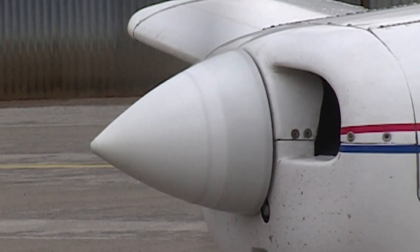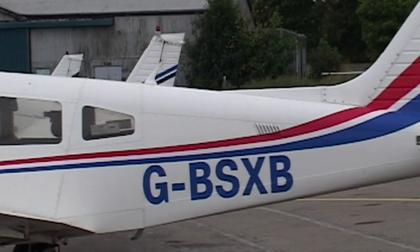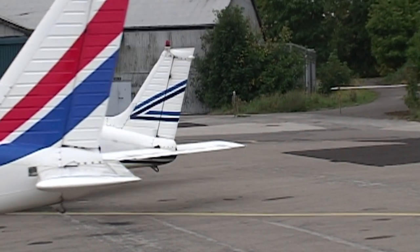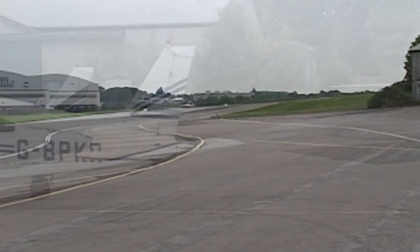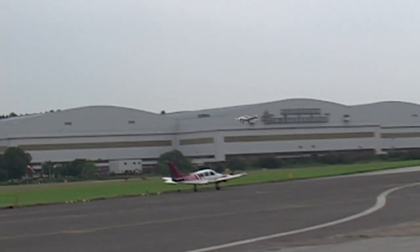Today's flight is just one small but vital step towards being allowed to fly any aircraft on your own. But first she'll have to take off and fly a few circuits at the Filton runway to convince her instructor Andy that she's really ready and able to go on her own.